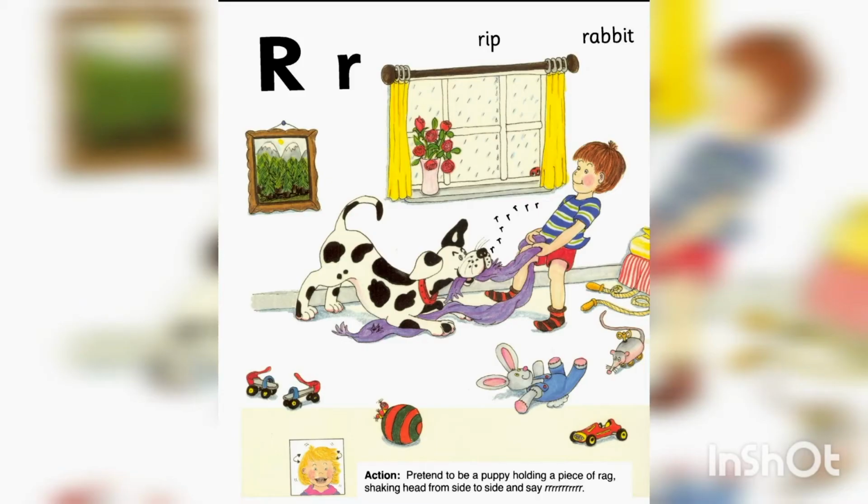This is R. Letter R has rrr sound. Pretend to be a puppy holding the blanket, shaking head and making a rrr sound. Story of rrr sound.